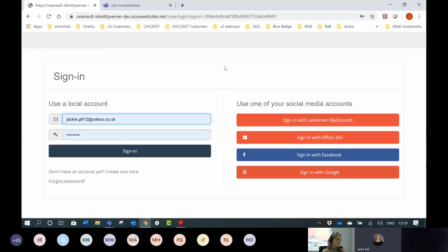Now, in the beginning, when somebody wants to use a patient portal, they will need to create a OneView account. So you can see here we've got the sign-in screen, and we've also got, just on the right-hand side, a number of options where someone can create an account using other platforms. So if they use Facebook or Google, they could create a OneView account with those credentials. So they're not having to remember separate passwords and so on. The option at the top that on this demonstration version says sign in with the Lewisham My account, that could actually say there sign in with the NHS login. And we're currently in the process of applying to have our product aligned with NHS login as well.